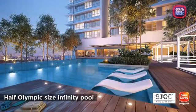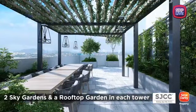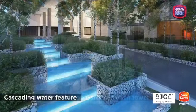Sure. We have a half Olympic length infinity pool facing out towards Subang Raya Park, and we also have a gym overlooking that pool. Besides that, we have the six sky gardens I told you about earlier. Six sky gardens, nice views. Wow. We have jacuzzis, saunas, and the standard facilities you have in a nice condominium.